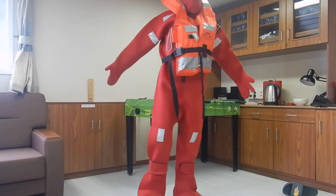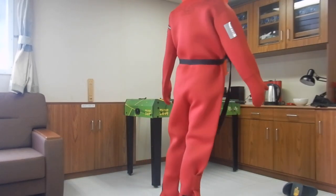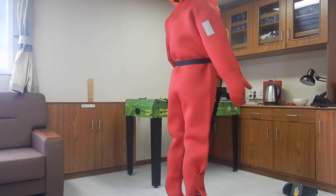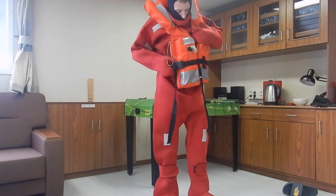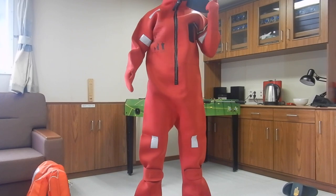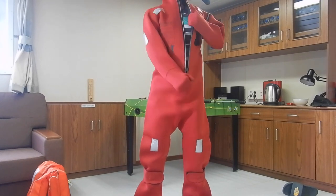Also at the back we have the port registry, and on the front of the immersion suit we also have the procedure for wearing it. On most vessels there is a test procedure. The crew members jump into the swimming pool for testing, and as you can see, only my nose and my eyes are visible, nothing else. It's really, really tight, and this will keep you warm until somebody comes to pick you up.